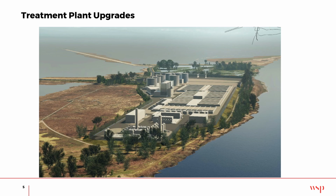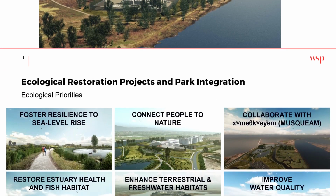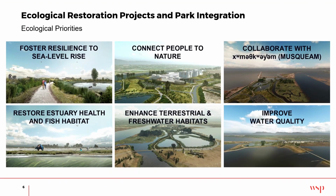If you haven't been to Iona Island, I will say this is our plug for the park. It's a very nice park. We had about 280,000 visitors per year. And as part of this project, we are planning a whole suite of other upgrades to other areas of the ecosystem. Looking at some of the other priorities outside of just wastewater treatment, we have some other clear ecological priorities for our project.